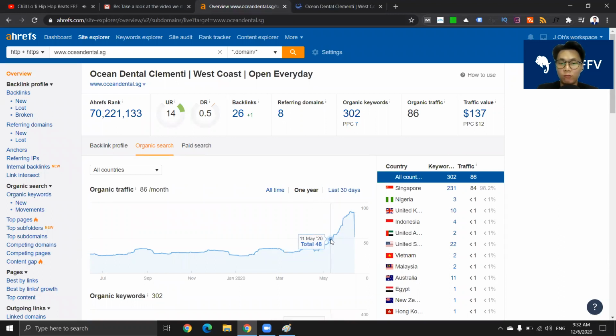On the 12th of May, their traffic was 48 to 50. After we gave them the implementations, after we helped them with the mini campaign, their traffic went from about 50 on average to 86, and it's still climbing. That's an additional, I don't know how many percent, but this stuff works.